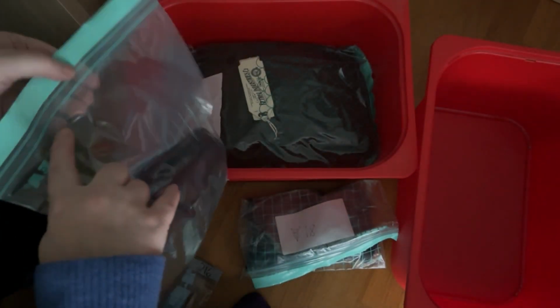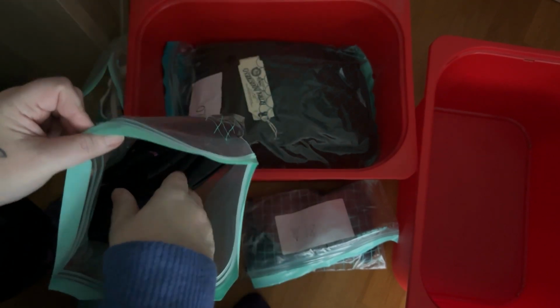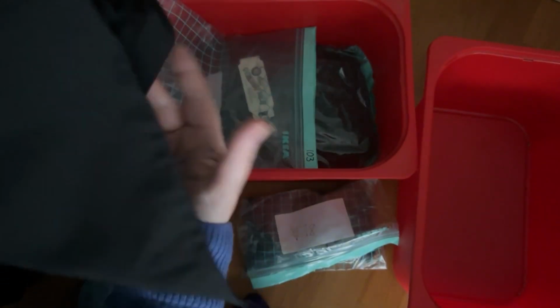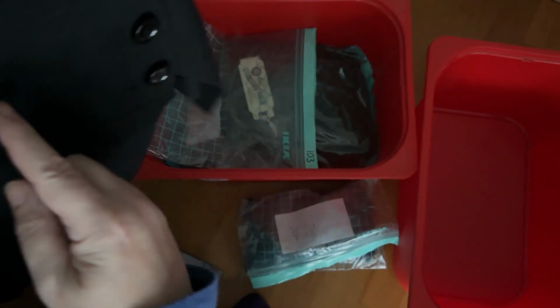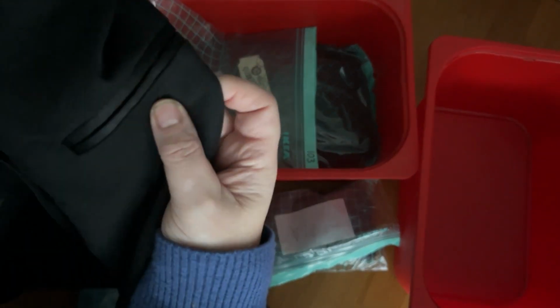Oh, 103, and this is a Danish brand as well. And this is maybe one of the more expensive Danish brands. Gestus. Large, and it is a waistcoat, like a vest, a long one with some, you know, I don't know what you call it when they are asymmetrical down here, but it is 5 buttons. It is with pockets. This one is open, so I guess you could open this as well.